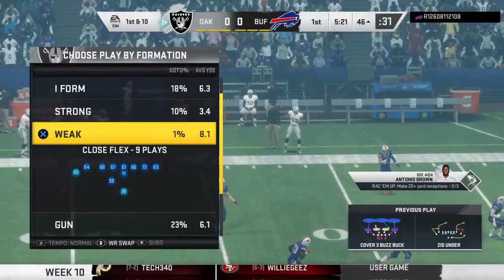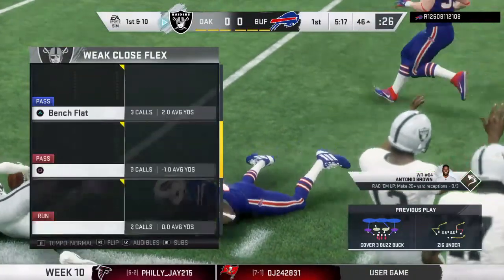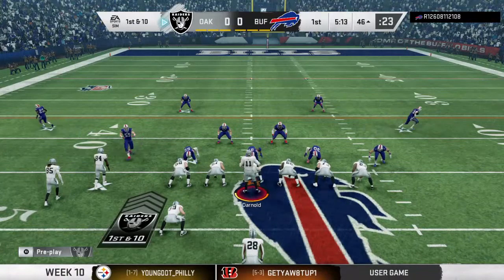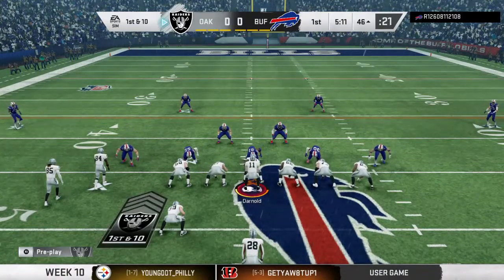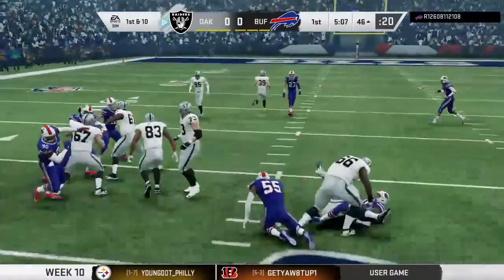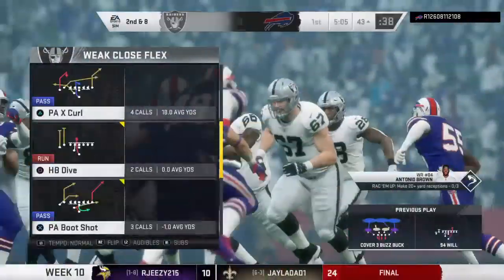So opening drive, 3rd down, they go with a slant. It works. And I'm wondering when the league's going to figure it out because everyone throws it on 3rd down. You expect pressure, so you want the ball in the hands of the quarterback quickly. It's a 3-step route ordinarily, and you're throwing it where you see the receiver breaking towards you. So it's an inside route. Everyone likes it, and it's executed very well.